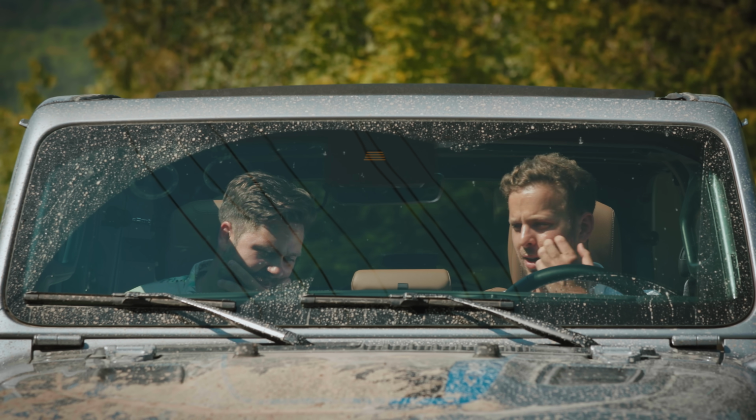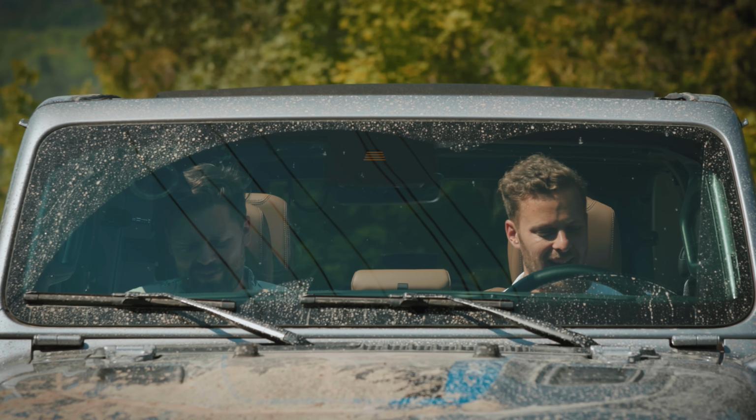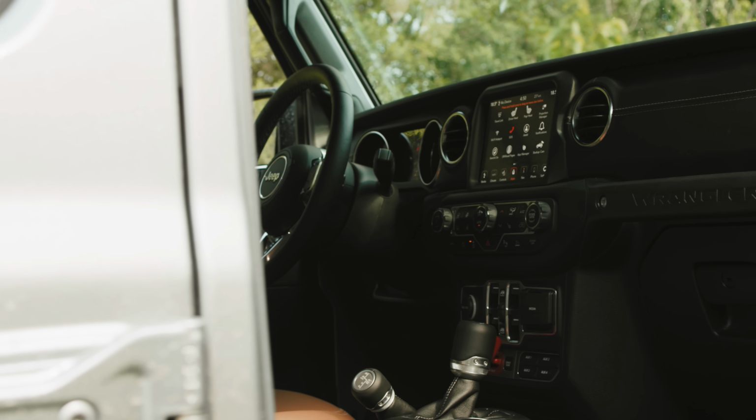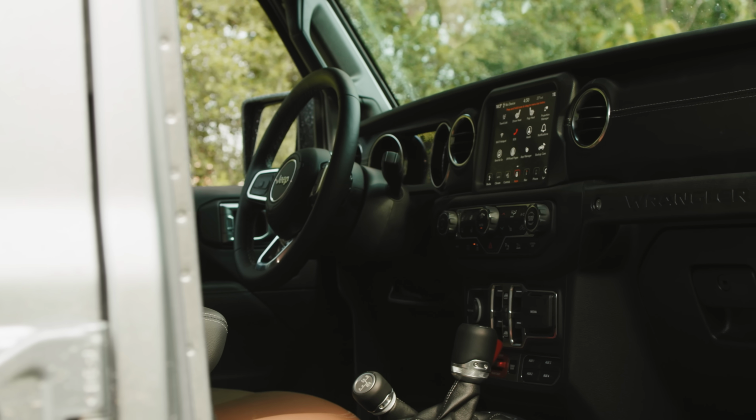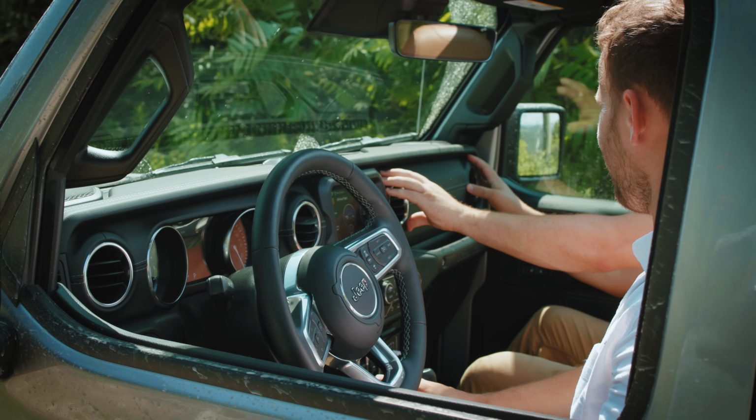So last time we were in a Wrangler, it had the red leather. Yes. Red leather, yellow leather. And it was quite a bit nicer. This hides the fact that it's kind of a bit more upmarket in here, because this is like leather trimmed. You can't really see if it's not a color.